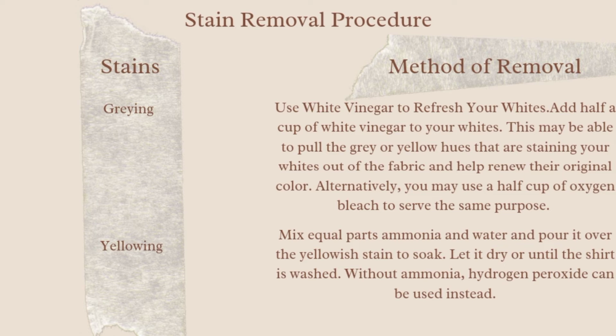Second is yellowing. Mix equal parts of ammonia and water and pour it over the yellowish stain to soak. Let it dry or leave it until the shirt is washed. Without ammonia, hydrogen peroxide can be used instead.